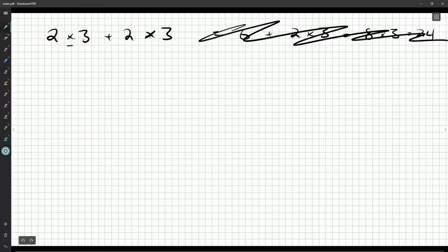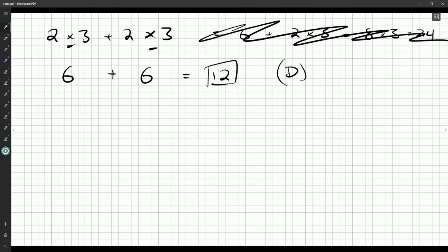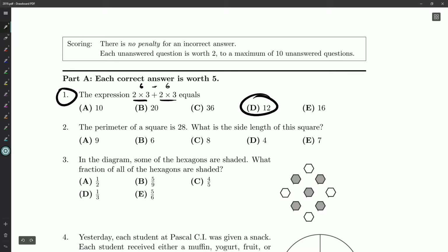We need to remember that multiplications should always happen before addition. This is the order of operations. That's why we do 2 times 3 is 6, and then the other 2 times 3 is also 6. And then, only then, do we add. We get an answer of 12, which, as I already pointed out, was D. But there are probably a lot of different ways to misread it with the order of operations. Now, 24 wasn't one of the possible answers, but there might be a way to mess up the calculations and get 16. So we do need to watch out for that, even if it's question number 1.